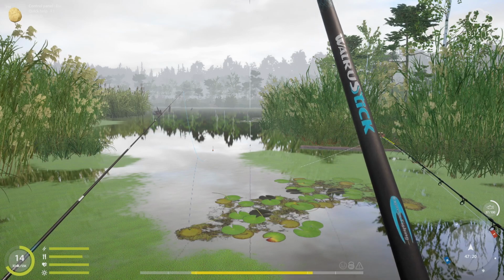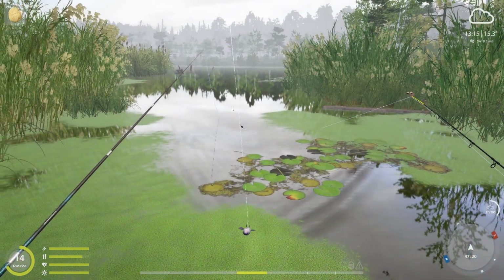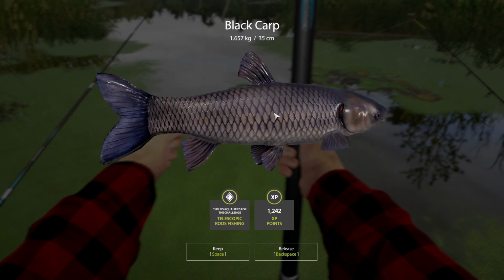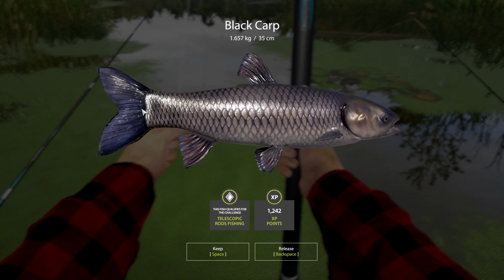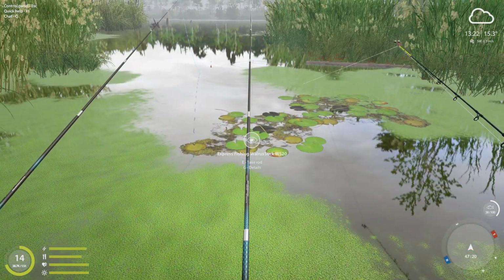Here we go. You a blackie? You a black carp? Or grass carp? Black carp. Nice. That's our first black carp. I think that's my first black carp ever on telescopic, too.